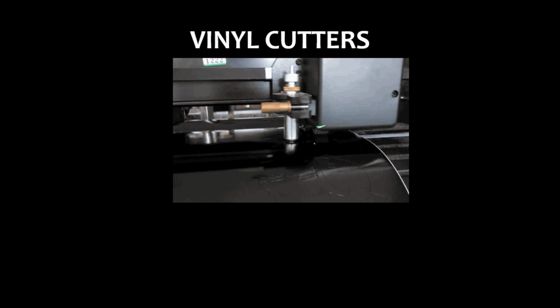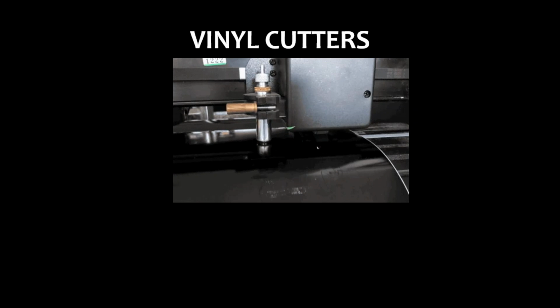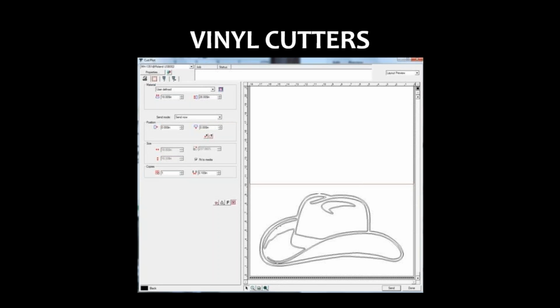These are generally in the hundreds of dollars as opposed to the thousands of dollars. You will need software to operate these, not necessarily 3D software like we use for the 3D printer, but basically just something to make a design. Adobe Illustrator and CorelDRAW are probably two of the more prevalent programs with this kind of device. Stop me at any time if you guys have questions or anything.